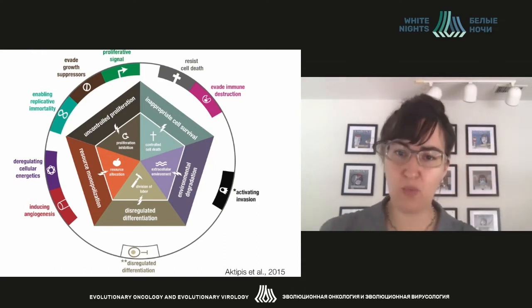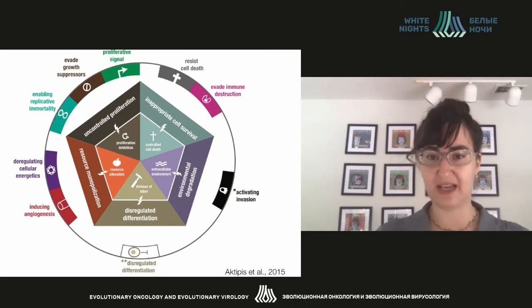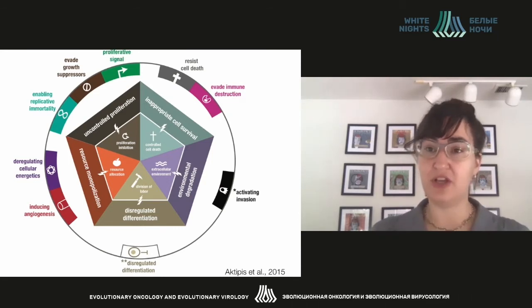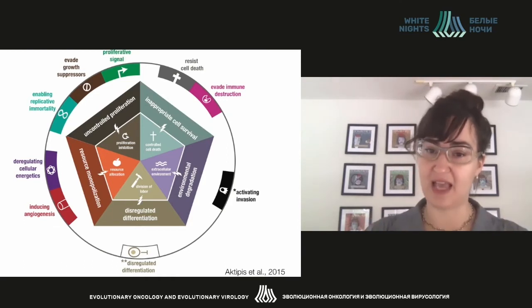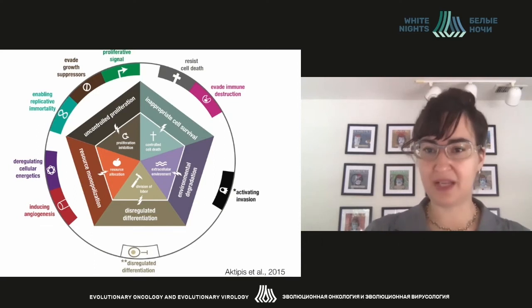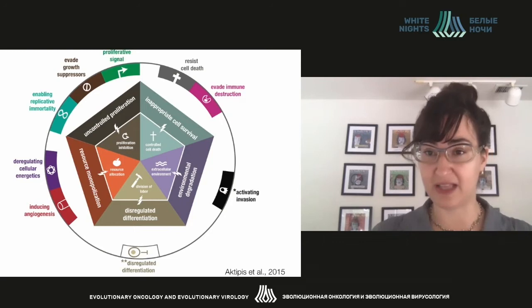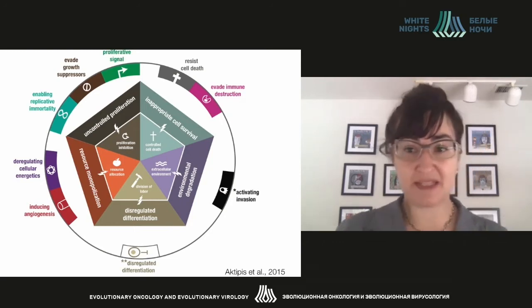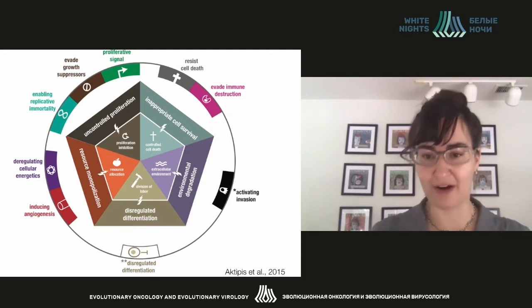So we've argued that this framework of looking at cancer as a breakdown of cellular cooperation can potentially help to unify approaches to cancer that have come from different subdisciplines and looking at different levels of cancer. We're right now completing work on a paper that goes much deeper into this question of whether dysregulated differentiation may be a missing hallmark of cancer. We argue that, yeah, it probably is a missing hallmark of cancer.